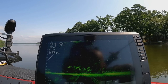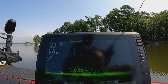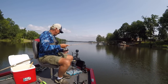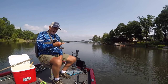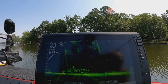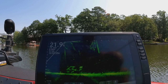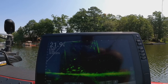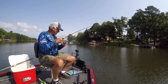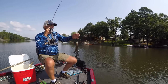There's some big ones out in here, but they ain't taking it like they was. Pain is aggressive out here. His bunch ain't. They're bigger. Oh Lord, one broke off, I think. That's a big old fish right now. I think one broke off. Sure did. Yeah, one break off.